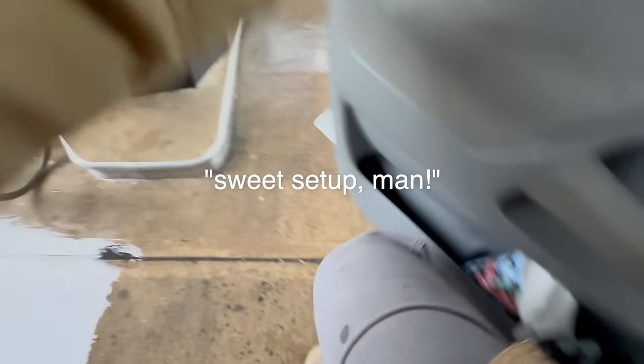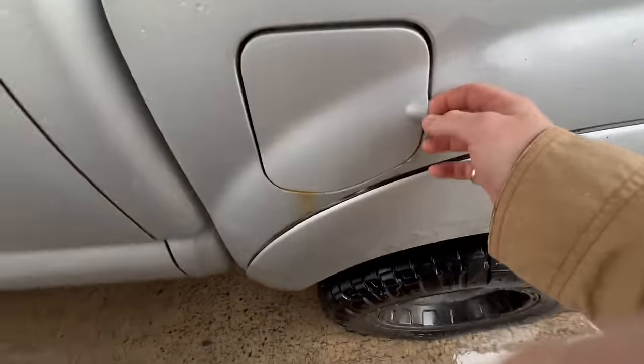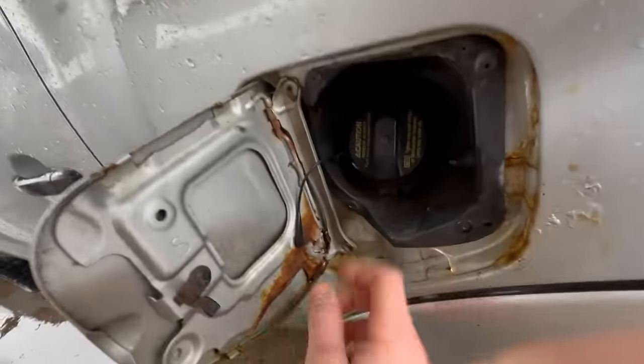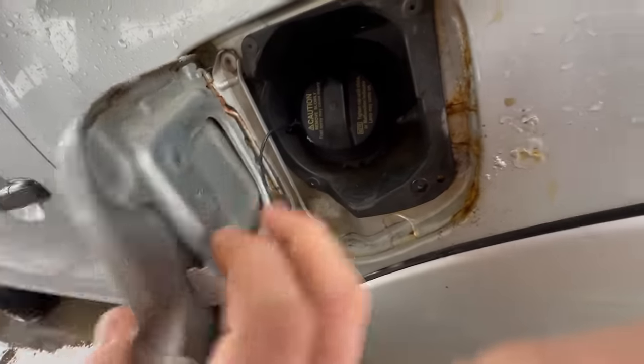Ha ha. Shut up, man. Thanks, dude. Check out my gas lid. Things just barely holding on by this tiny little bit right here.